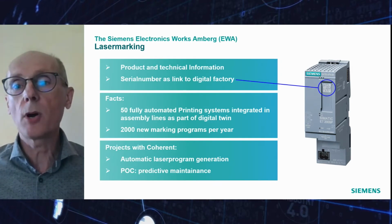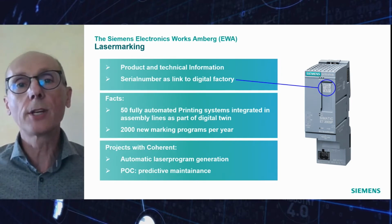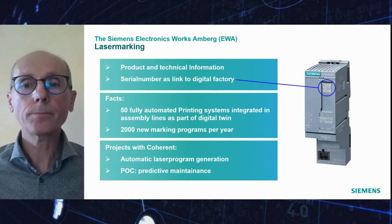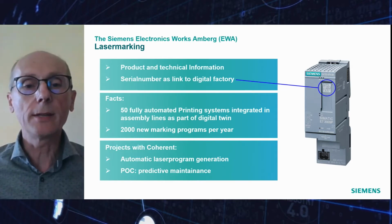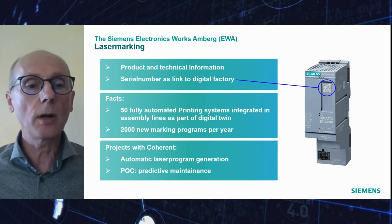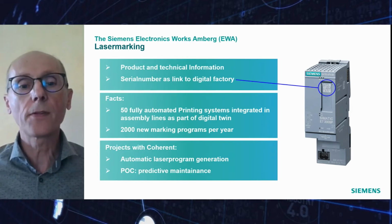Some facts about the laser marking in EWA. We have 50 fully automated printing systems which are integrated in assembly lines. And this is also one important step as part of the digital twin. And we have to create around 2,000 new marking programs per year. And therefore, we had different projects together with our partner Coherent. Two of these projects I want to tell you about. One is the automatic laser program generation. And the second one is a relatively new proof of concept regarding predictive maintenance.